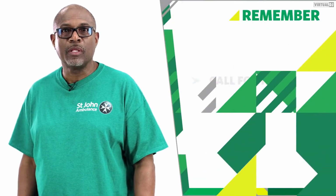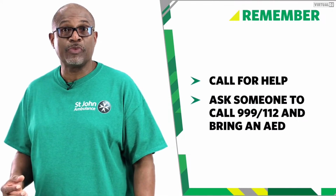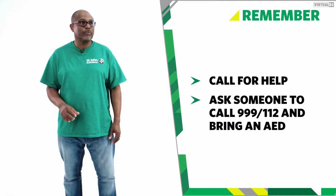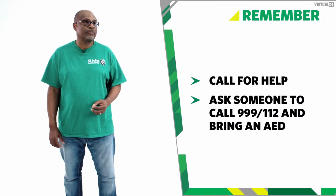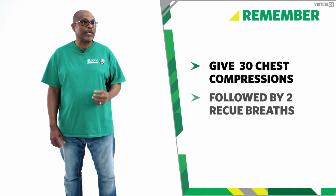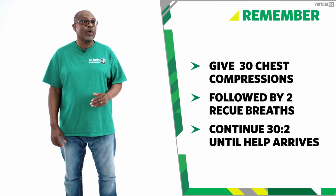So remember, if you come across an adult who is unresponsive and not breathing normally, call for help. Ask a caller to call 999 or 112 for emergency help and ask them to bring an AED. If you're on your own, make the call yourself, ideally by using a mobile on speakerphone so that you can begin CPR. Give 30 chest compressions, followed by 2 rescue breaths. Continue giving 30 compressions and 2 rescue breaths until help arrives or they become responsive. If an AED is available, continue CPR while the instructions from the device are followed by your helper. And that's how we perform CPR.